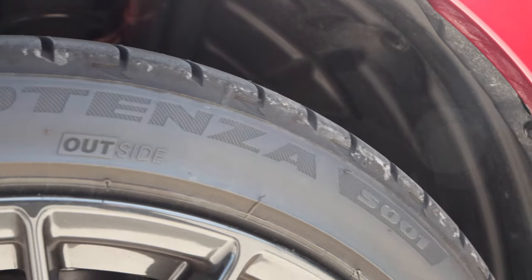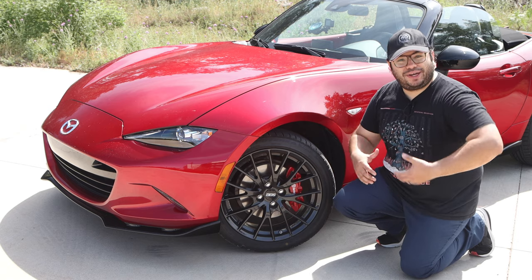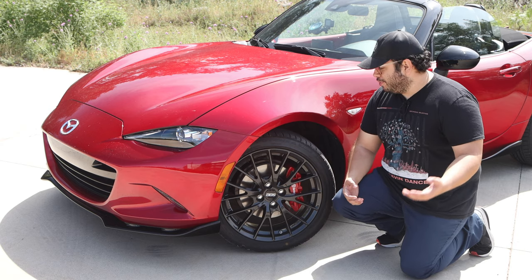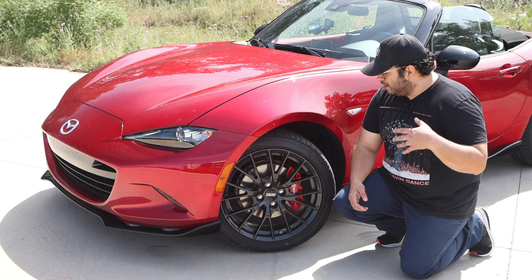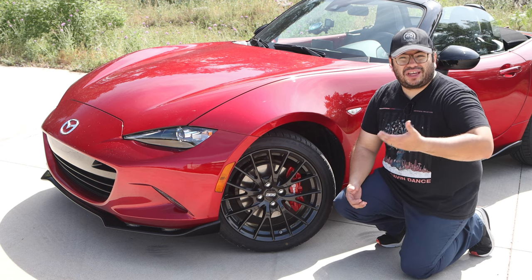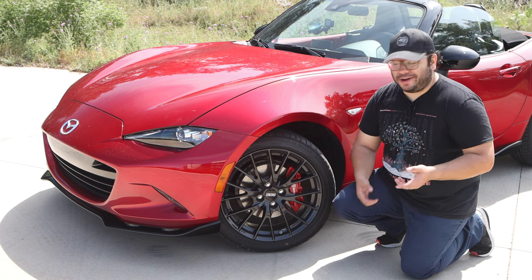Now, Bridgestone and I don't have a good relationship, but this has changed it. My Golf, when we bought it, had a base model, I guess entry-level Bridgestones, and they were not very good. So I had to swap those out.